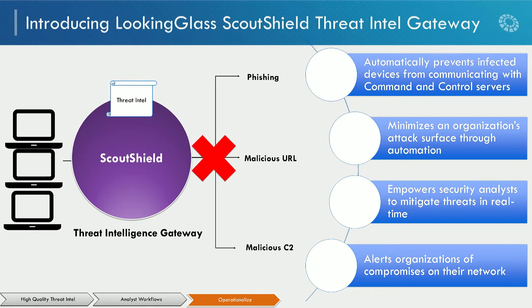If an organization has a security analyst team, it empowers the team by giving them a place to insert their own custom threat intelligence and mitigate those threats in real time. And because it's an inline appliance, it keeps track of all the endpoints that are accessing malicious C2 servers, thereby creating an alert so that security analysts and admins can focus on those endpoints which are infected and compromised. At the same time, it protects those endpoints from ever reaching those command and control servers.